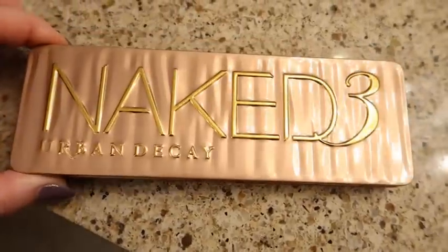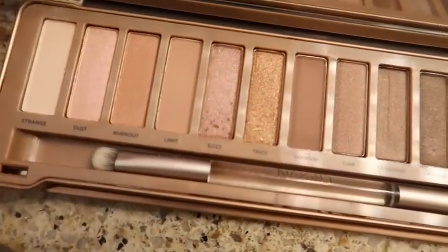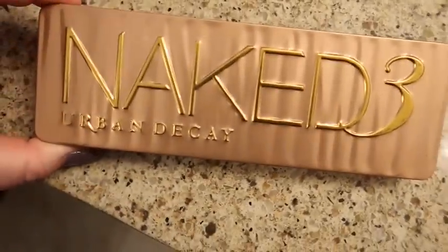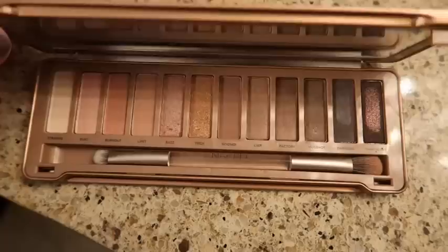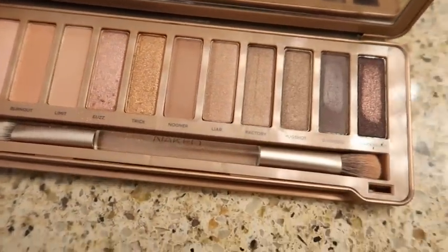I also picked up what is probably one of the best, if not the best, neutral eyeshadow palette I have ever had. And it's funny because I actually bought this for Kira for Christmas a couple years ago, and I would borrow it every so often, and I thought, I need one of my own. So this is the Naked 3 Urban Decay palette, and I just think it is one of the most perfect neutral palettes out there. It has some taupes, it has some shimmers, it has some light pink, some browns. I just really love it, and it was awesome that I could pick it up on Walmart.com, and it got shipped to me just within a day or two, and I've been using it every day ever since.